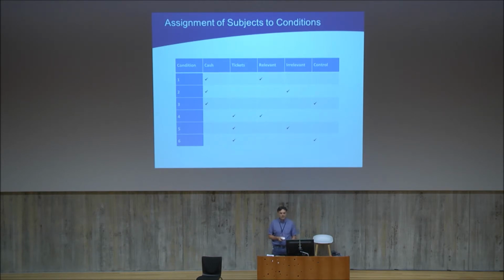So, assignment of subjects to condition. This is a little bit complicated, but it's just showing that an important additional feature to the relevant, irrelevant, and control messages is that we also had 2 different jackpot prizes. The 2 different jackpot prizes were to make it more real to them, and it was real because there was a jackpot prize. To make it more real to them, we showed them the jackpot in a glass mason jar.